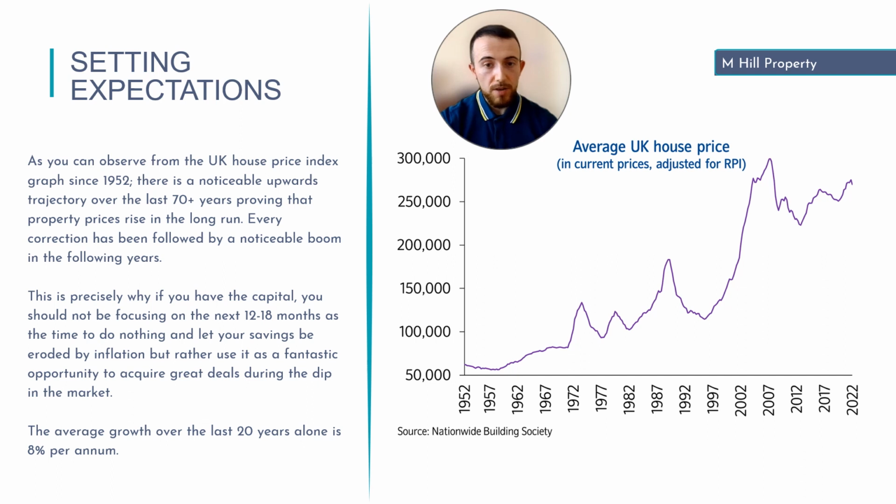So as you can see from the graph, the average UK house price, which has been adjusted for retail price inflation, from 1952 to now, the growth has been exponential. You're talking in the last 20 years alone, minimum 8% growth annually. And you can see here it is a noticeable upwards trajectory over the last 70 plus years. And every correction, as you can see here, is always followed by a boom, and generally it goes up.